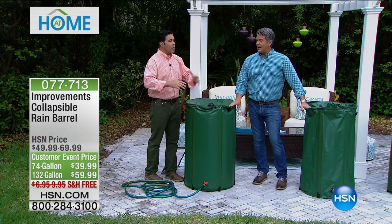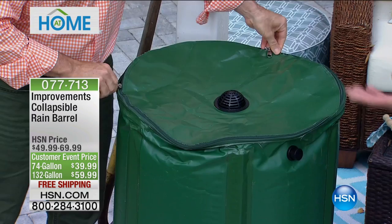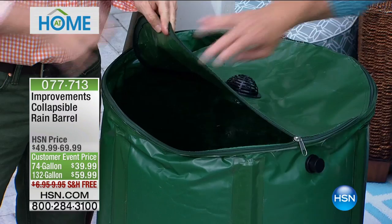So in the wintertime when it's snowing and you don't need your rain barrel, or if you have a season where maybe you just don't want to use it, or if you're moving or whatever, you can collapse it down. Right? Okay, let's show all the facts and features. Full of water? Full of water. You've got 70 plus gallons of water in here right now.